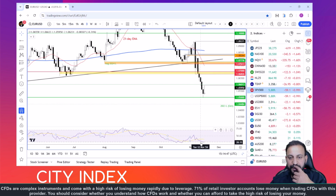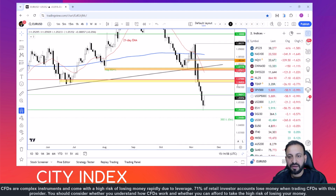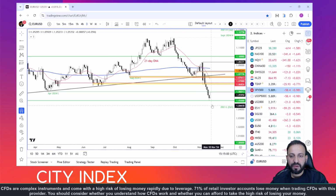Now, the euro dollar is looking a little bit oversold here, as the RSI suggests on the daily time frame, and the fact that it has already tested the 105 level, which was my main downside objective, makes me wonder whether we will get a bit of an oversold rebound. That being said, we did get an oversold rebound from the low yesterday.